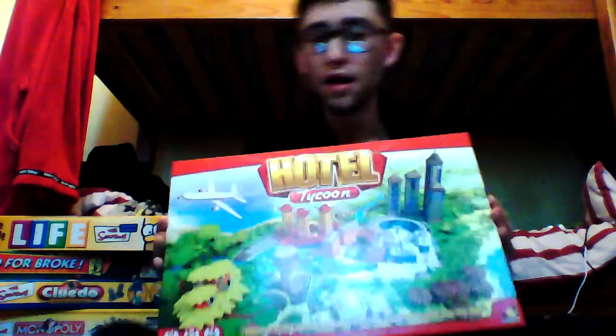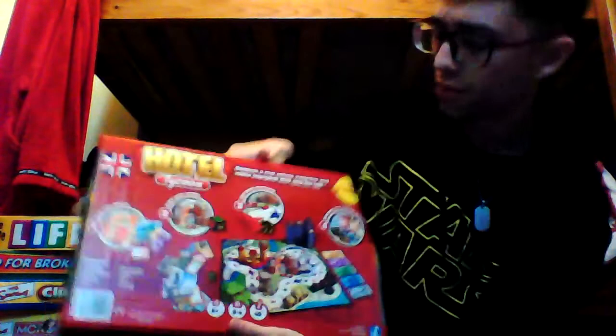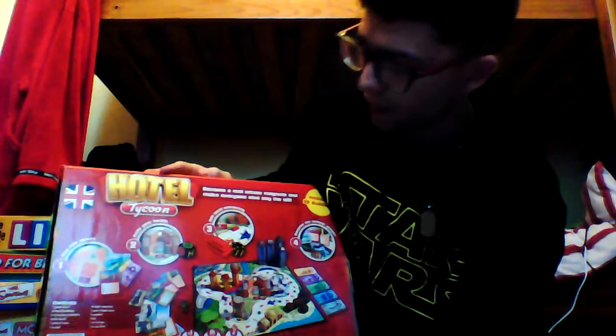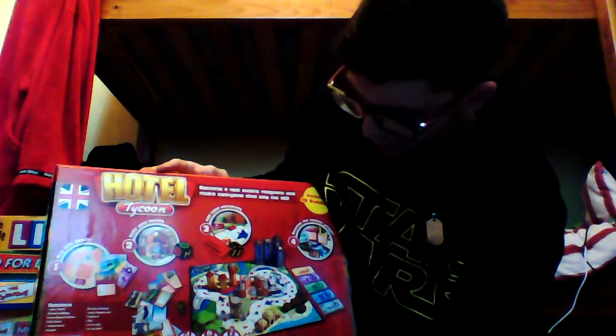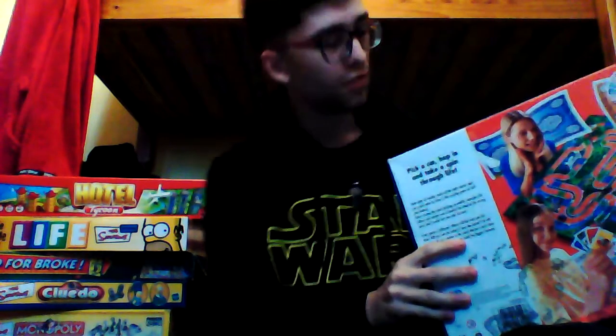Next we have Hotel Tycoon. This is a very interesting game. It's quite complicated, but once you know how to play it, it's a somewhat fun game. It's sort of about building your hotels and making money and stuff like that. But it's got a lot of buildings in it that you have to build by hand, and I hate that. Next we have a very dusty copy of the Game of Life, the original. Not the original, but it's an early one from maybe the early 2000s, 90s.